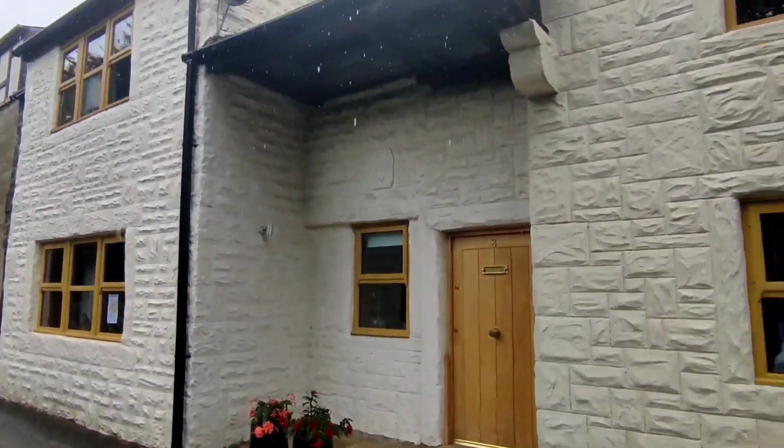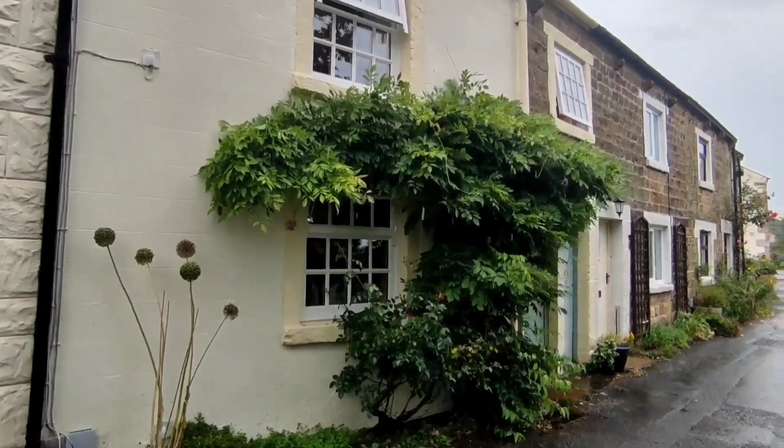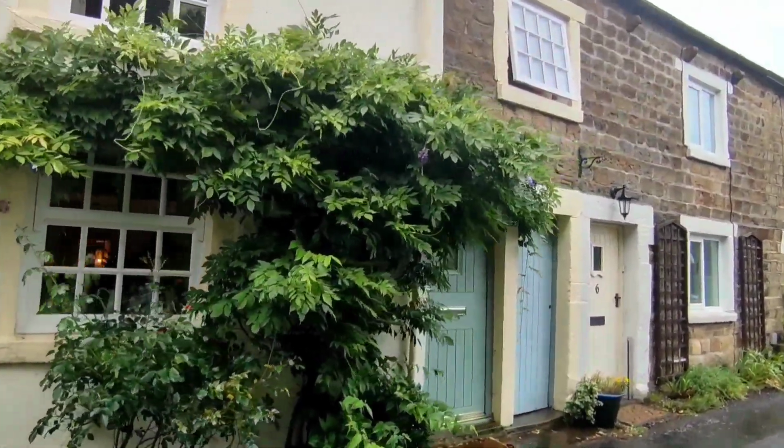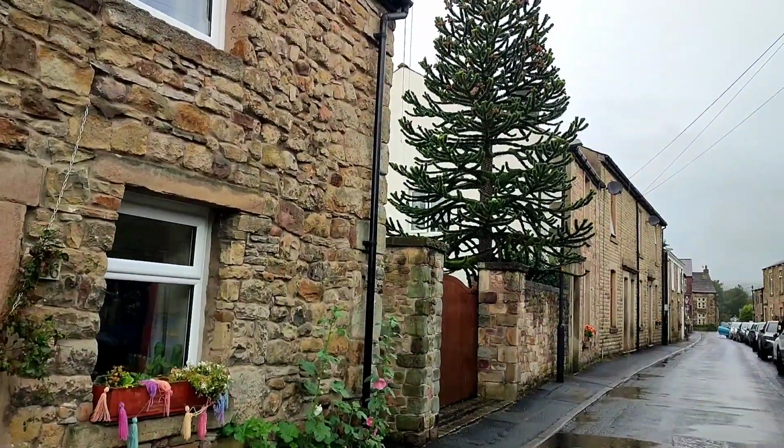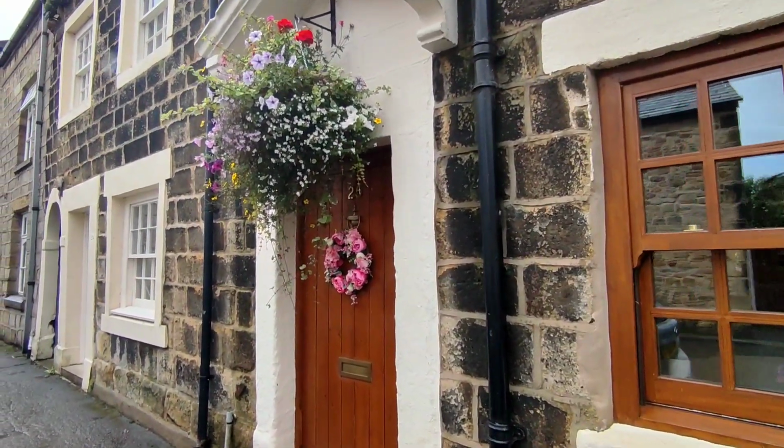This house, wow! So old. And here are some more cottage doors, which I'm so mesmerized with, added to my collection.